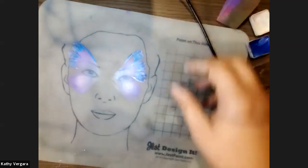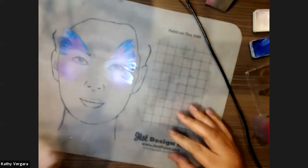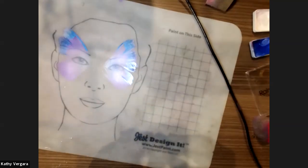Okay. So we're just using the split cake to kind of do the outline. I'm sure you guys have seen this method plenty of times online. A lot of people do their butterflies like this.